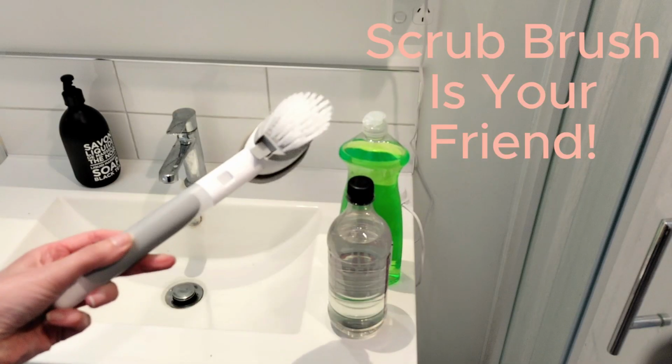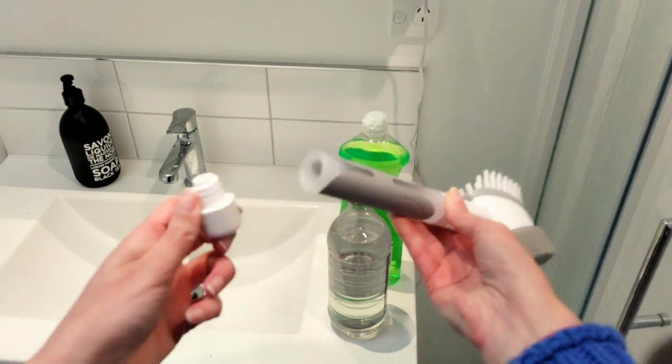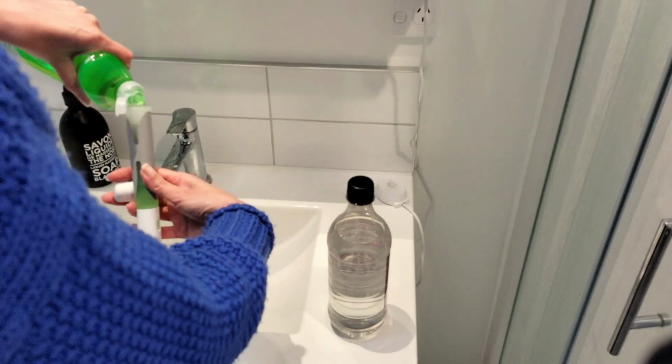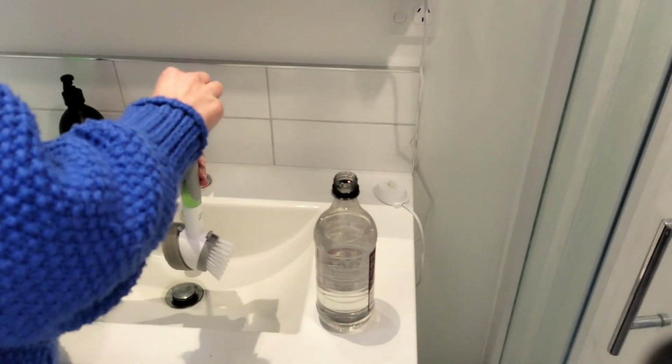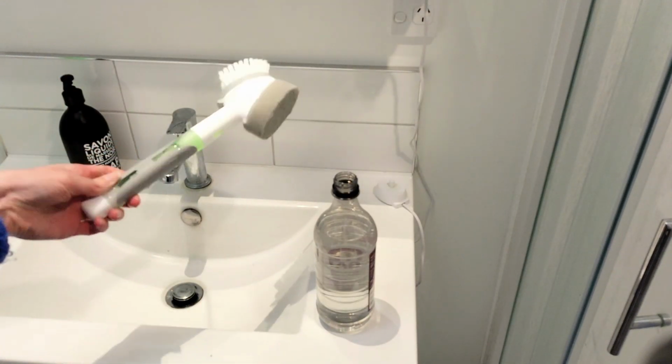A wonderful tool to have in your shower is one of these scrubby dish brushes, kept in your shower all the time. You can buy these so cheaply from the supermarket, from Poundland, from the dollar store, wherever you are in the world, you'll be able to get hold of these very, very easily and cheaply.